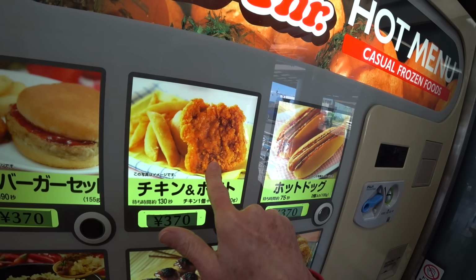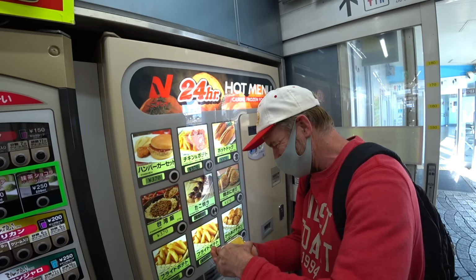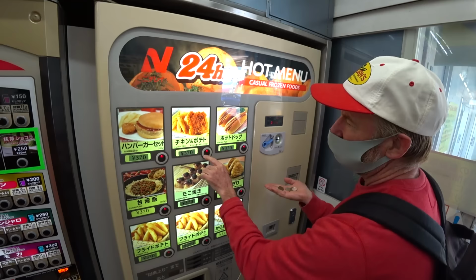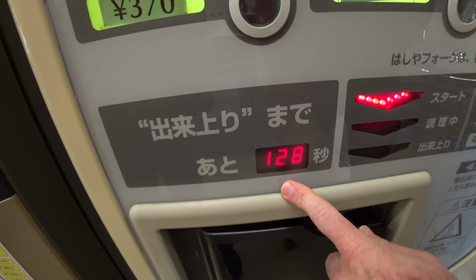These two. Speaking of vending machines, I'm using my change purse that I got from my vending machine. You guys seen enough of this change purse yet? Never gets old. 370 yen, it's about $3.50. We go fried chicken and it comes with some French fries too. Takes 127 seconds.